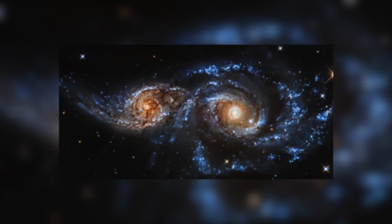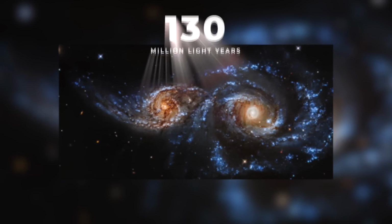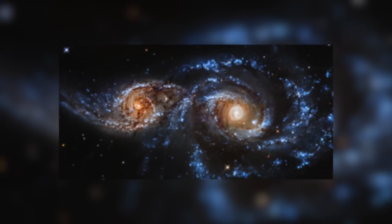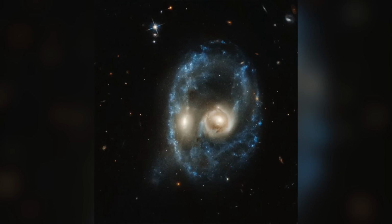Here we can see 2 spiral galaxies in the middle of the merging process. These 2 giants are colliding about 130 million light-years from Earth, somewhere in the constellation of Canis Major. The 2 galaxies are incredibly active in addition to being in the long and drawn-out process of combining into a single galaxy. When 2 galaxies collide with each other, some strange things can occur.